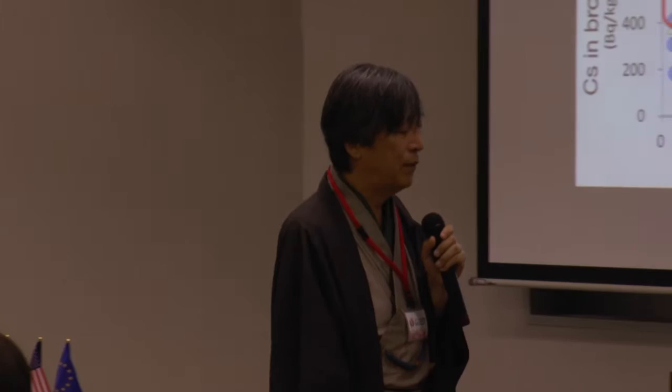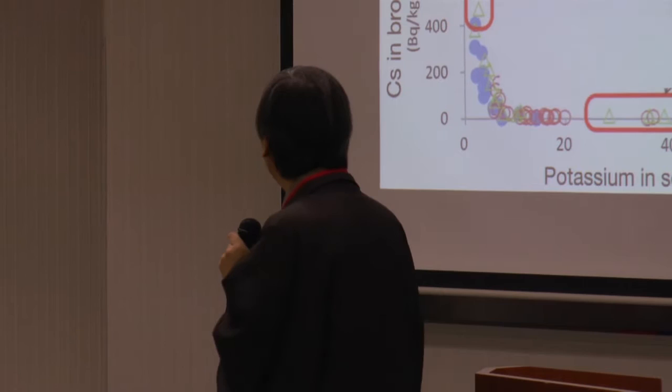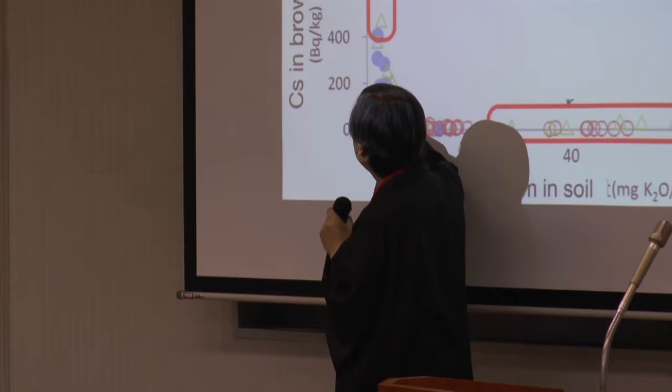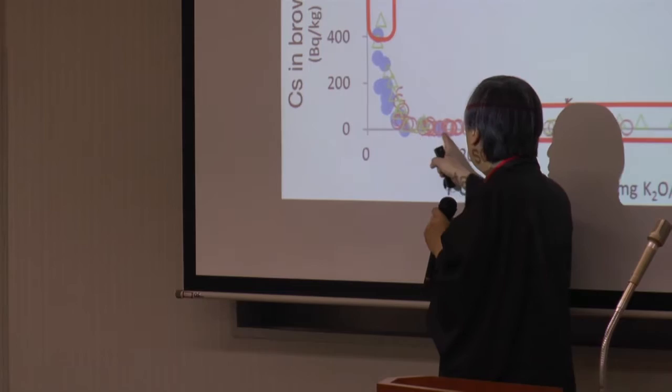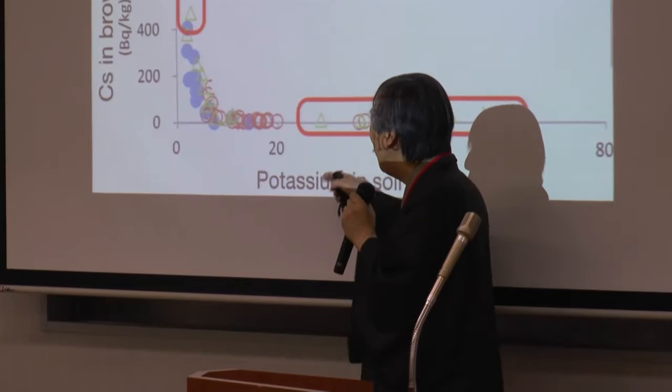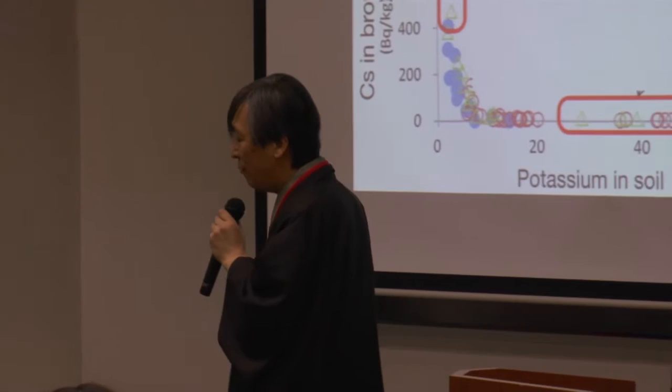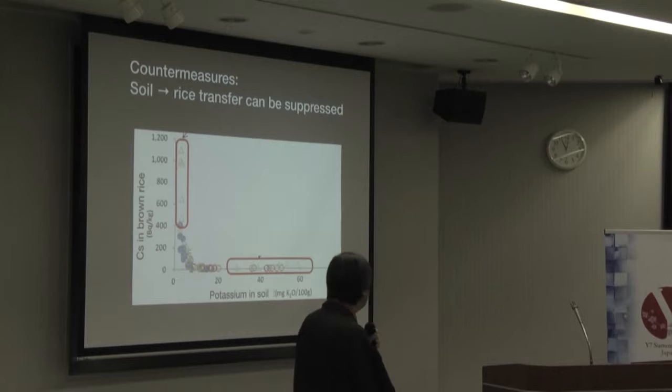A bit of scientific background. Why is this possible when the paddy field is contaminated? This is a graph showing the cesium harvested in Fukushima, and it shows the cesium in brown rice per kilogram versus potassium in soil. This is ordinary, non-radioactive potassium in soil. As you can see, there is a very clear inverse relation. This was found already in 2011 or even before. People knew about this. The researchers knew about this.